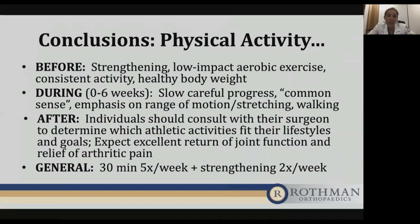During joint replacement, and when I say during, I really mean that first 6 weeks, that time frame is going to be a much more slow, careful process where you're trying to make progress, of course, but being aware of the potential obstacles like swelling in the extremity. I ask patients to use common sense and to really let their body recover so that that joint can be something that gives you a lot of potential for activity for the long term beyond that initial 6 weeks. In the early time, you're going to be emphasizing range of motion, stretching, and walking, and really keeping it quite simple.